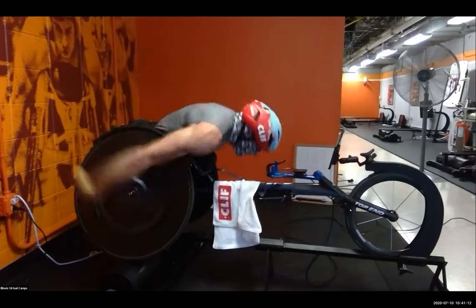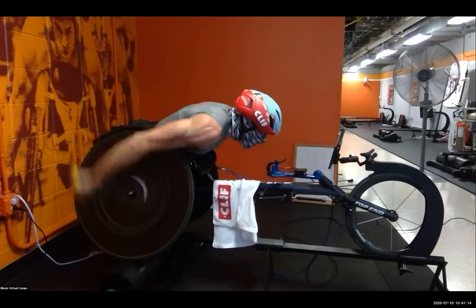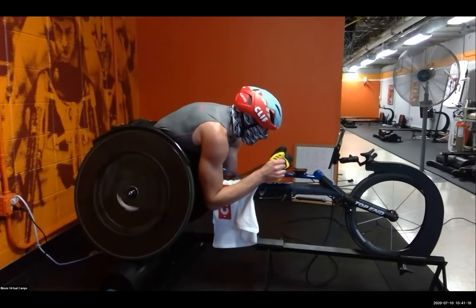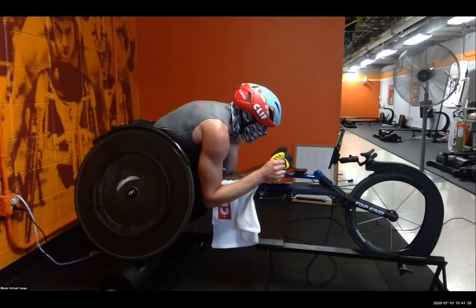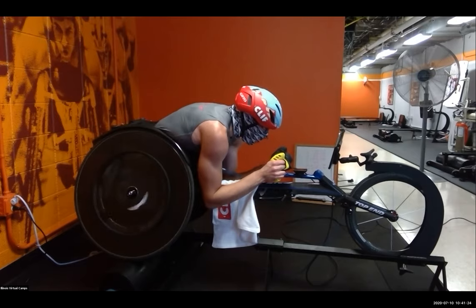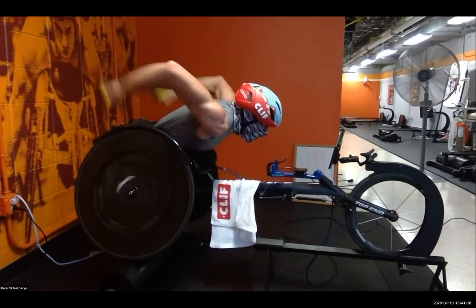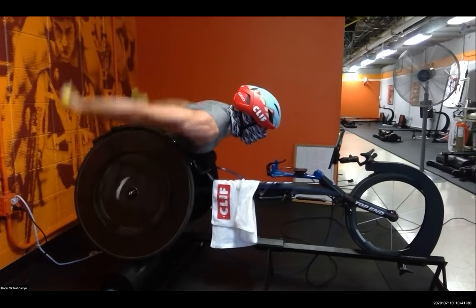Okay, good. 3, 2, 1, back off. You're just going to let that chair roll out. If you need to put in a couple easy strokes, that's okay too. See how Daniel's getting into a nice tuck. Then 10 seconds. So he's going to get back on the ring. 5 seconds. Very good. Very good.